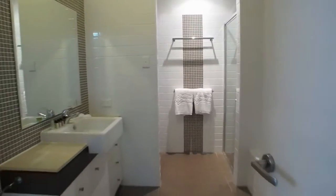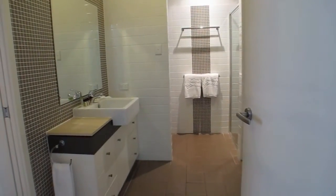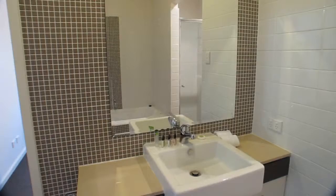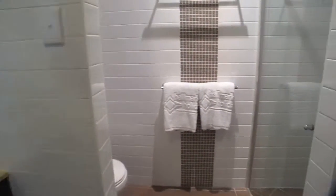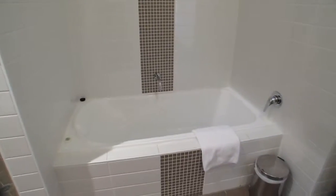In the kitchen you overlook a living room large enough for a 6-seat dining setting and good lounge space. The decor is smart and modern. A private courtyard at the rear completes the living area options.